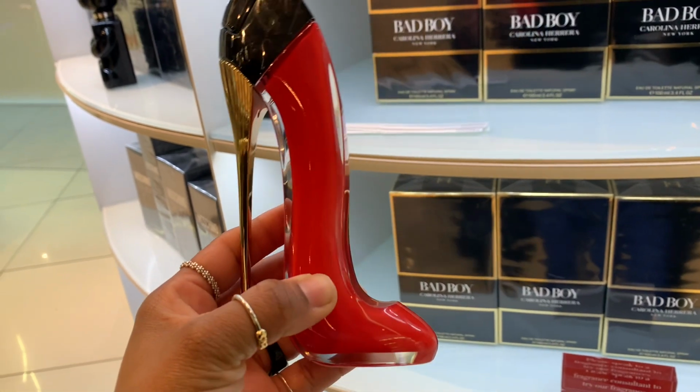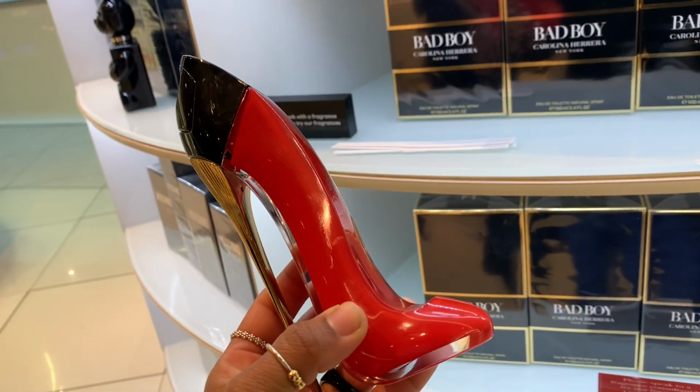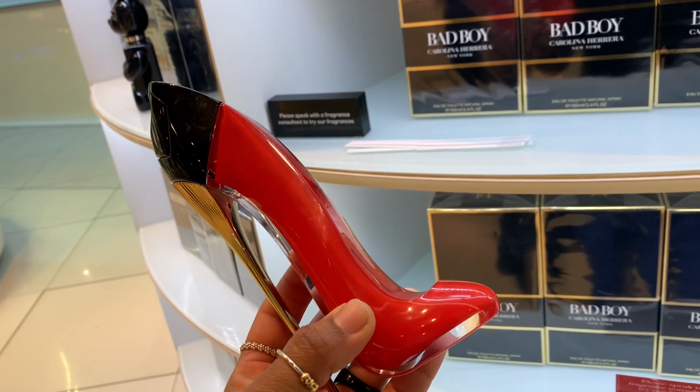This is a beautiful fragrance. This is a very likable good girl, you guys.